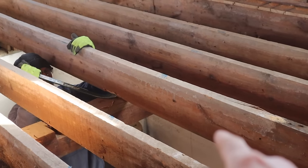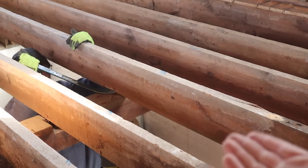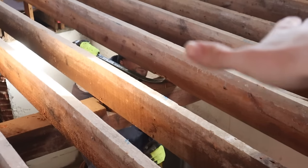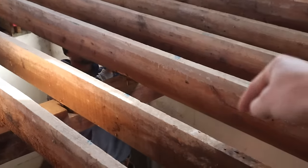See how much Justin can lift that board up? That's bringing it back up to a level plane. So that's what it being nailed to that big beam underneath. When that big beam sagged, it pulled that board down with it.